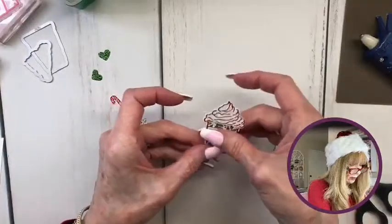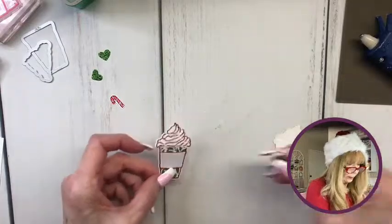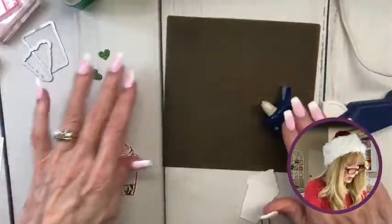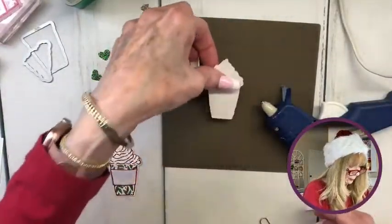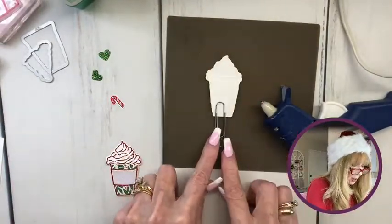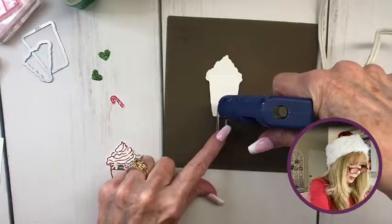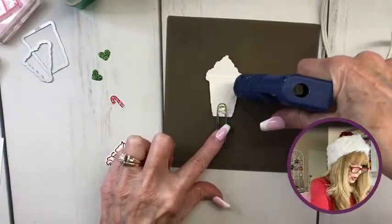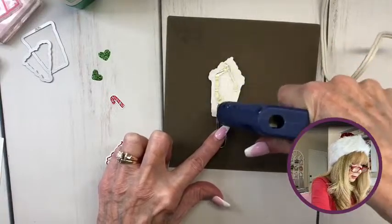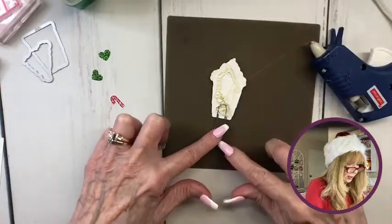Okay, so let's make sure all of this is set nicely, and it is. And let's get my paper clip over here. We're going to pull in our silicone mat, and I have my glue gun, which is nice and hot. I'm going to put one of my cups upside down. I'm going to just put the tip top of the paper clip in there, and I'm going to put glue all around the whole thing because I want it to adhere the little cup together as well as adhering the paper clip in there. I know that looks like a lot, right?